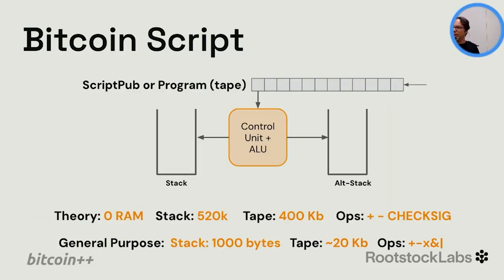How good is Bitcoin compared to these machines? Well, in theory, we have this stack that has 0.5 megabytes of space. We have this tape, which would be the script pubkey, the program, that can go up to 400 kilobytes in a standard transaction.